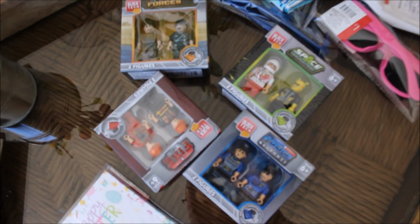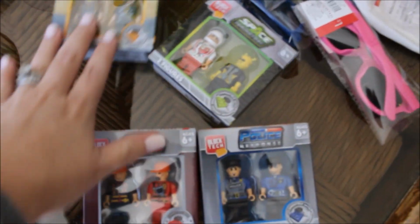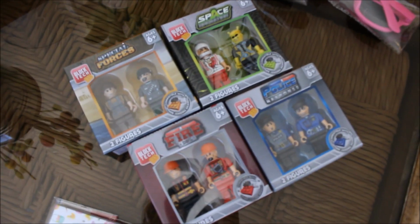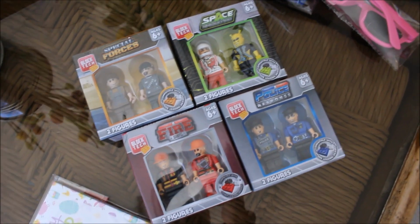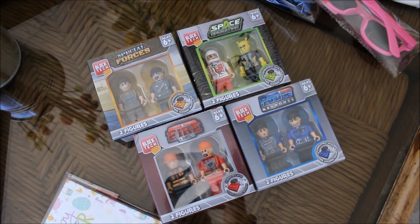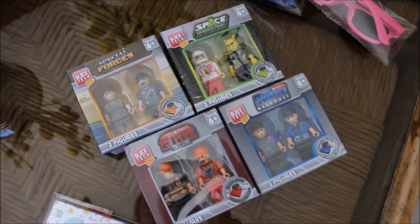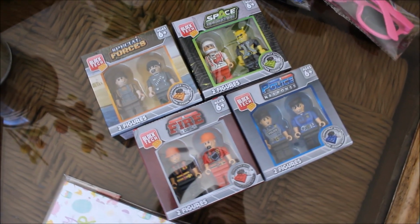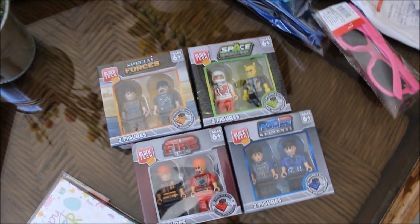Then I saw these wannabe Legos, not the real Lego brand, but another kind of imitation Lego brand. But these were only $1 each, which I thought was really good because I was going to put them in the boys' Easter baskets. They are different little Lego men, and I figured they would be great for putting in little bags for toys and things like that. I'm always looking for little people or whatever. So those are really cool. There's special forces and firemen and policemen. So the boys will really like those. I've got 2 for each of them for their baskets.